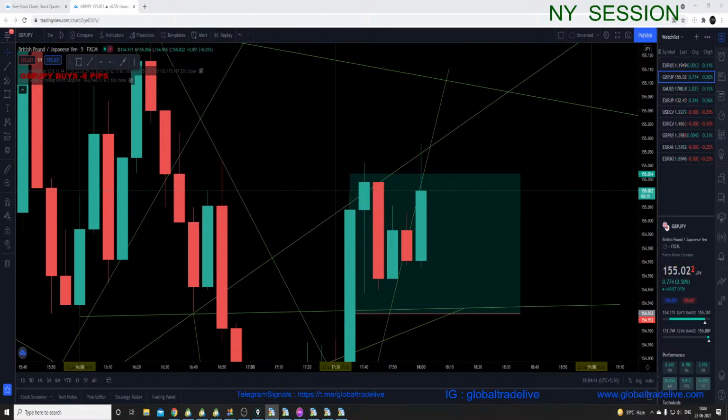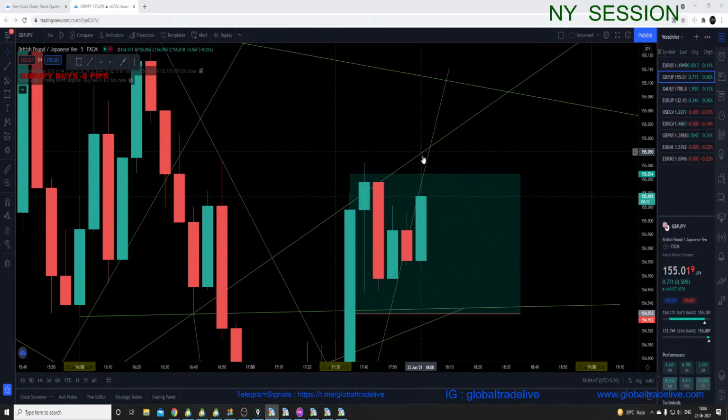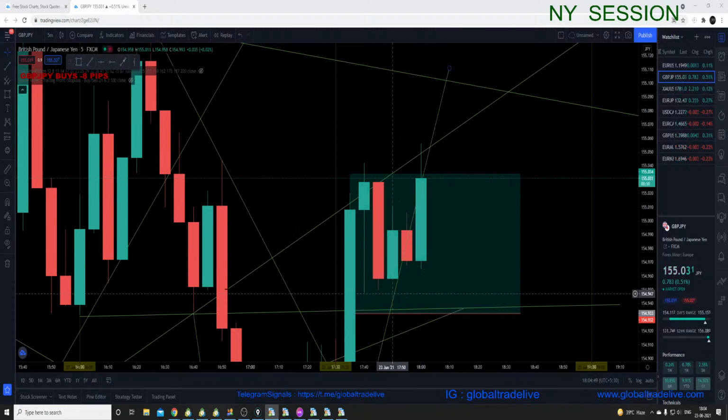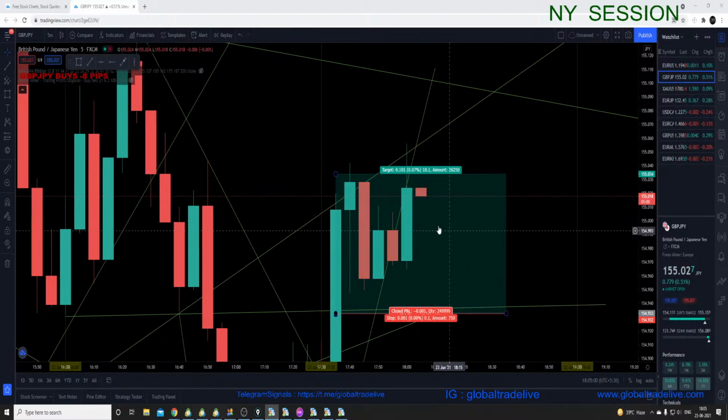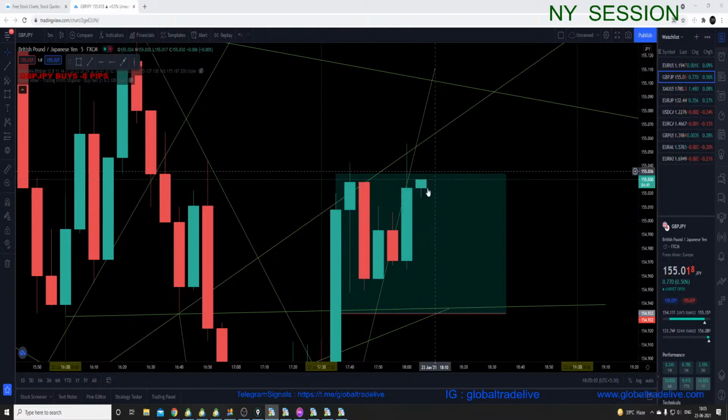Yeah, I have just shifted my stop loss here. So this candle is rejecting, and if it starts to go down, then I won't be losing much. But I really want this candle to move all the way up. I have just shifted my stop loss at this level, and I want this candle to move all the way up.